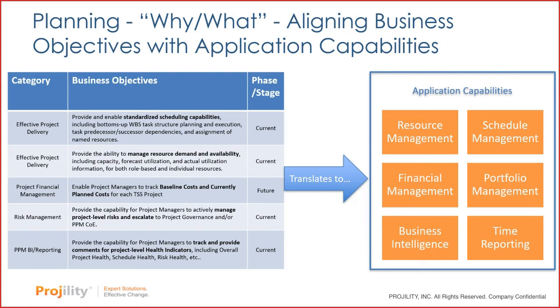The different tools offer such a high level of detail and capabilities that once you can identify your business objective and translate it to an application capability, then you can talk about that specific capability and really detail out the requirements that are needed. If I just wanted to do standard task management, that's going to have a different level of requirement gathering than I would need for bottoms-up WBS with baseline costs and planned costs. We need to understand what we want to do, how it relates to the tool we've selected, and then detail out those requirements.